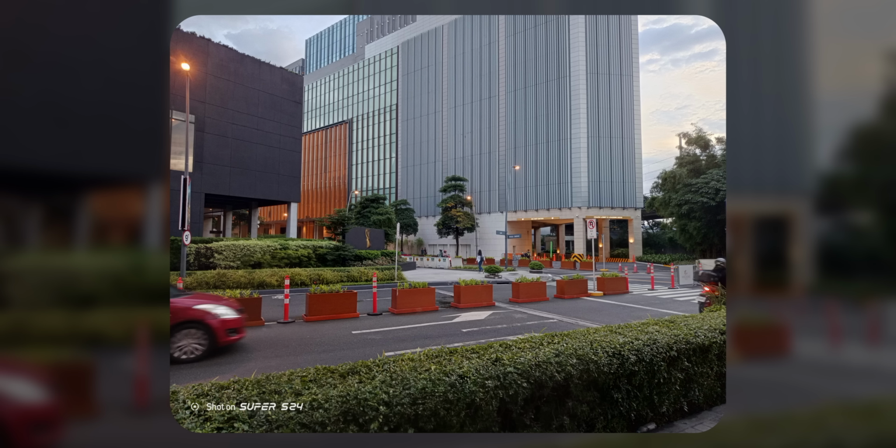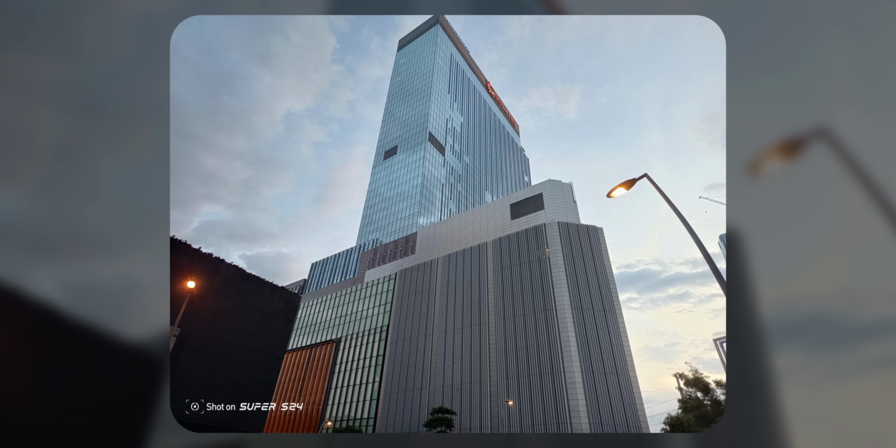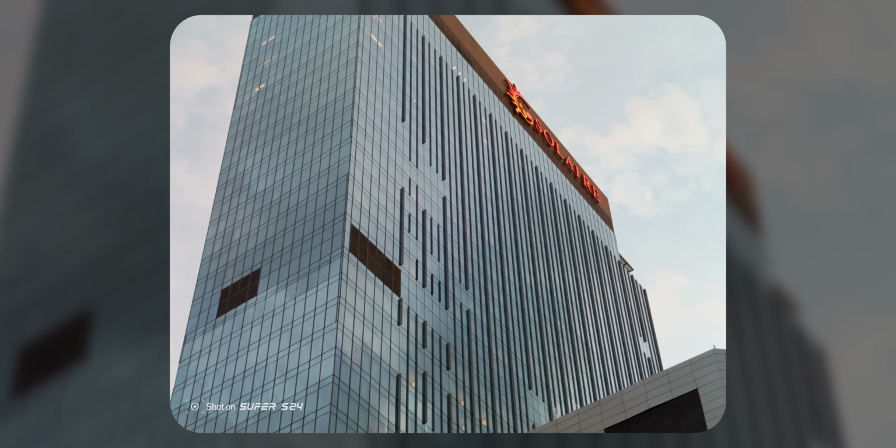Kung tumingin ka sa landscape shot, medyo gloomy siya. The photo is still nice and decent. Now, on a gloomy afternoon, this is a normal shot. I was able to capture a 3x zoom shot.